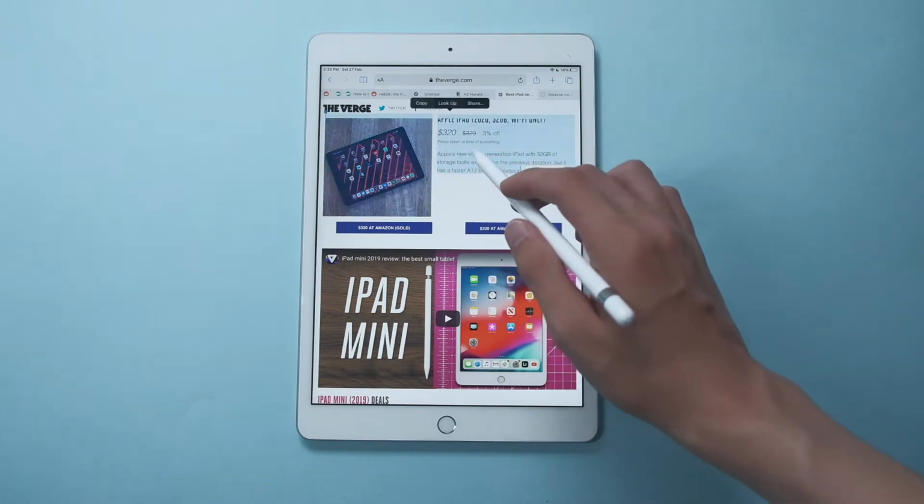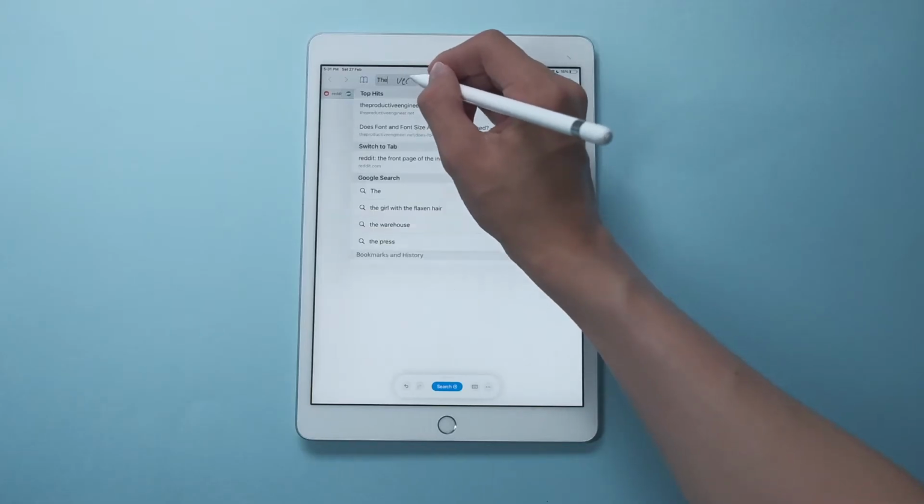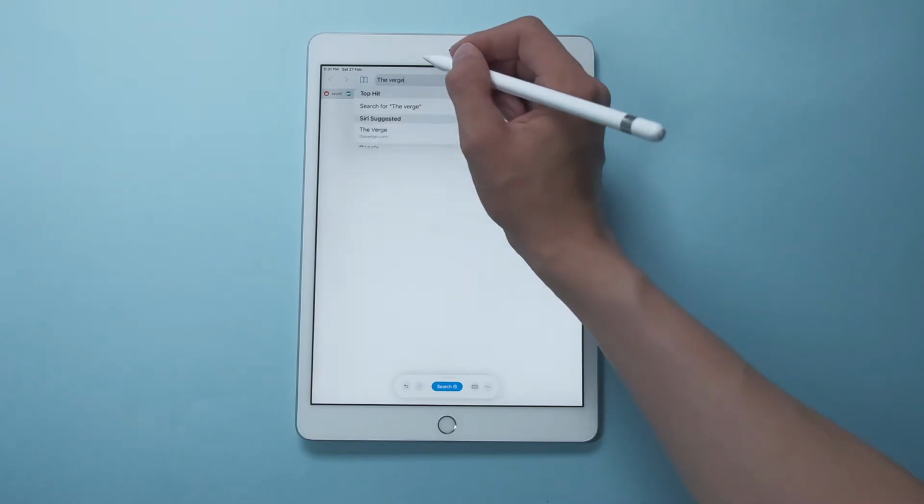The Apple Pencil is a great tool for navigating around the iPad as it adds precision to your interactions. With the new Scribble feature on iOS 14, you can write with the Apple Pencil rather than typing. It recognizes text really well and is really natural and convenient.